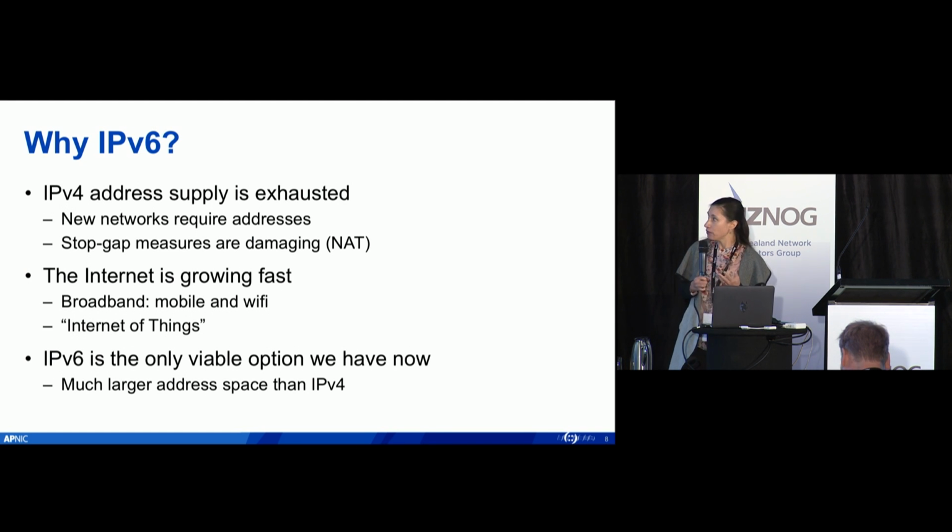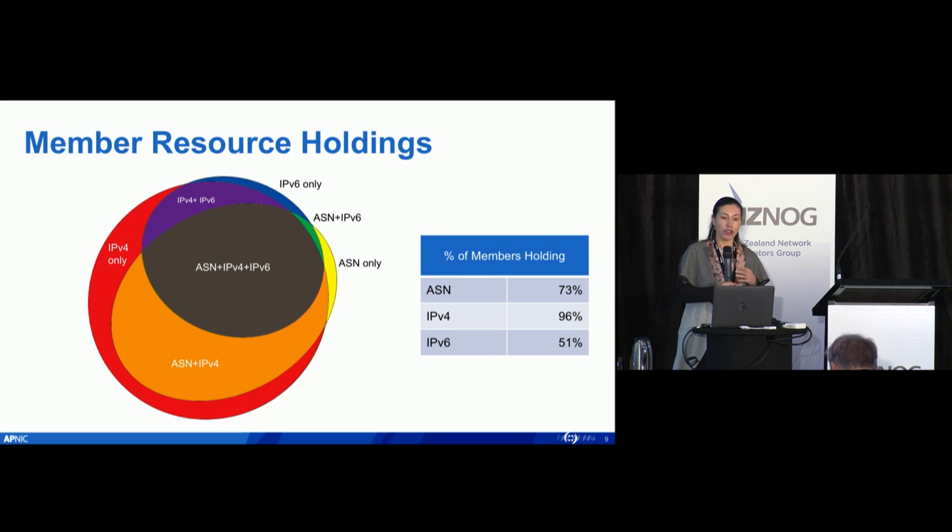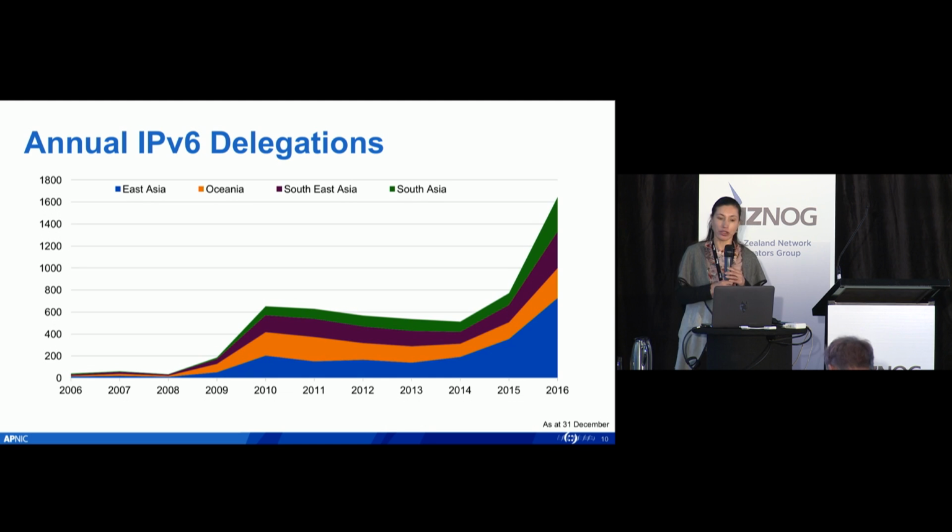So why IPv6? Well, IPv6 is pretty much the only viable option we have now to enable sustainable growth of the internet and to support the emergence of new technologies. So if I show you a graph of our member resource holdings, you can see 96% of our members hold IPv4 address space in comparison with 51% of our members who hold IPv6 address space. So there's a little way to go. And here you can see the annual rate of IPv6 delegations between each of the APNIC sub-regions. You can see there from last year there has been a slight increase in IPv6 delegations.